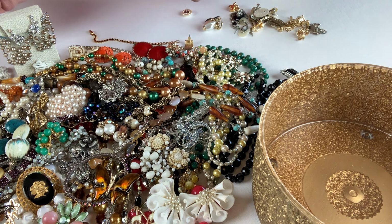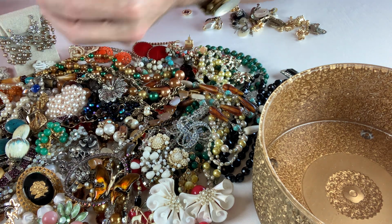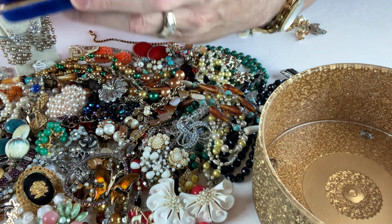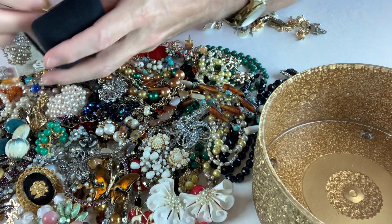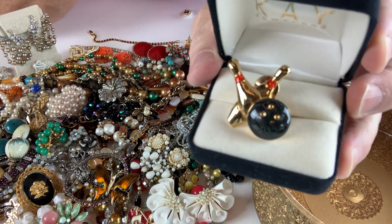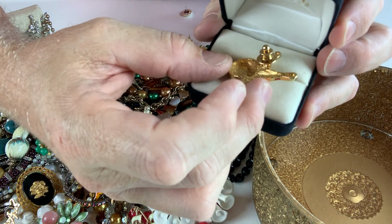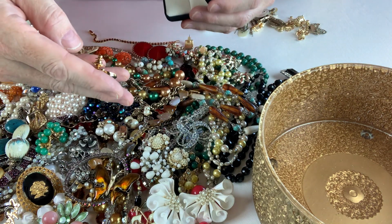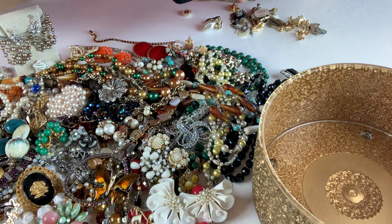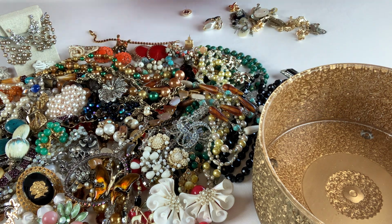Oh, this is cool. A bowling pin. Isn't it neat? I'll put it on here. This is actually a pin. Isn't that fun? This is marked Avon. Avon. All right.